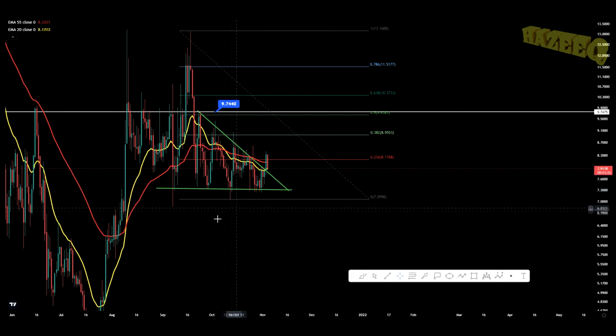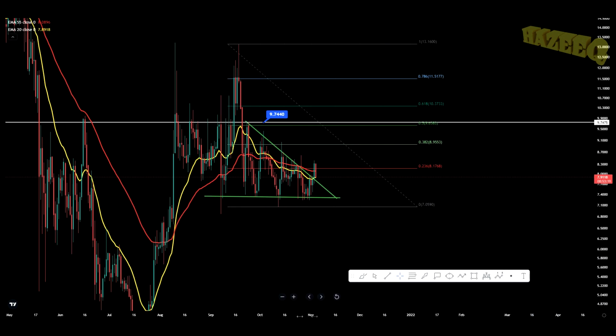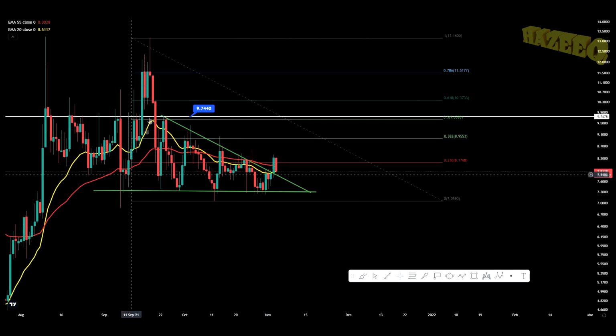Now, jumping into the daily chart, I've been posting about this in the Discord server, and I mentioned this in one of the previous videos. So I did say that we were in a falling wedge last Orion Protocol update. If you haven't seen that, make sure to check it out. It's going to be linked in the top right-hand section of your video. After watching that, come back to this video.